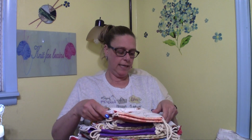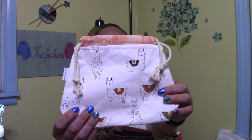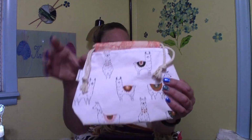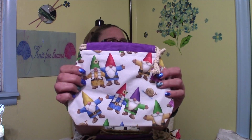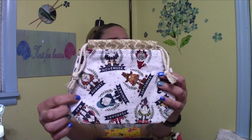So let me go ahead and show you the sock bags first. I've got some llamas. The inside is the same as the top here. I've got 2 of those. I've got some gnomes. I think I call these the monthly gnomes. So there's a gnome for every month.